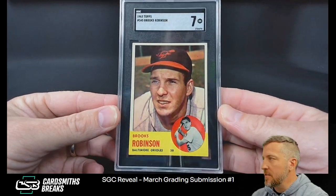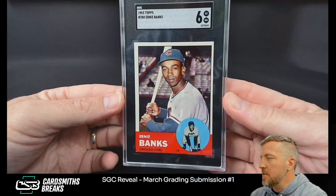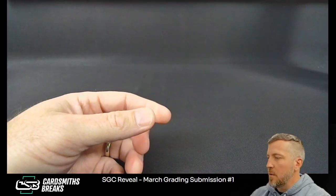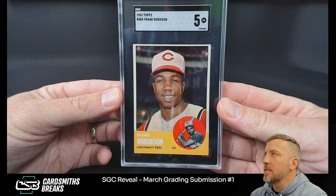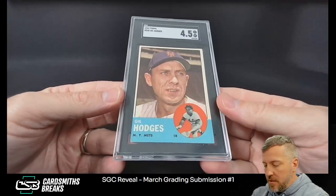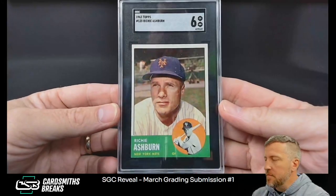Basically 6s and 7s and higher seem good for anything this old. Even 5s actually. Like this Ernie Banks got a 6, 63 Topps. Seems like it has very good color. 63 Topps Frank Robinson got a 5. Gil Hodges 63 Topps 4.5. New York Mets great Gil Hodges. 63 Topps Richie Ashburn 6.